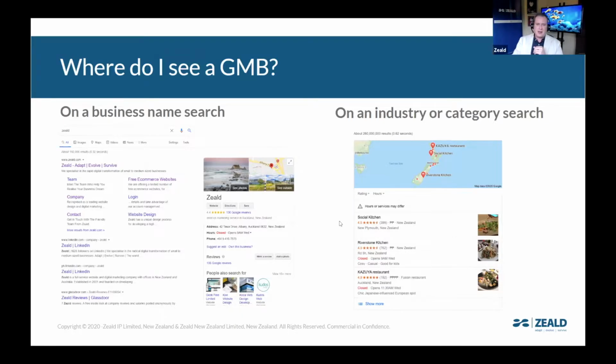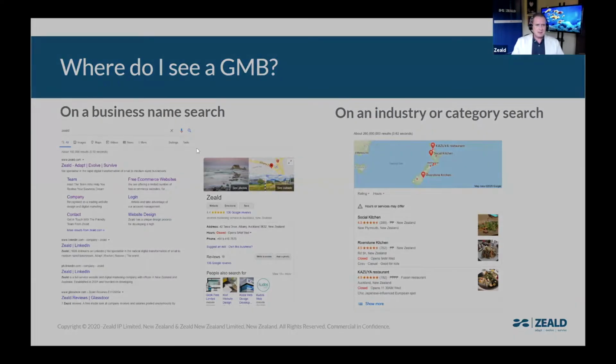And so that's it. If you can get your Google My Business listing well optimized and triggering in that 3-pack and appearing in an industry search, then it's incredibly powerful because of where it's positioned on a Google search result page. All right, so those are the 2 places you'll see it. You'll also see it whenever you're interacting with Google Maps. All of the pins on Google Maps are tied to those business listings as well. So yeah, that's the places you'll see it.